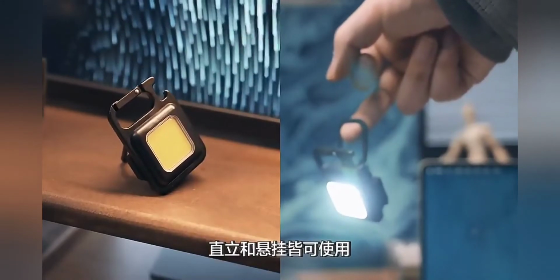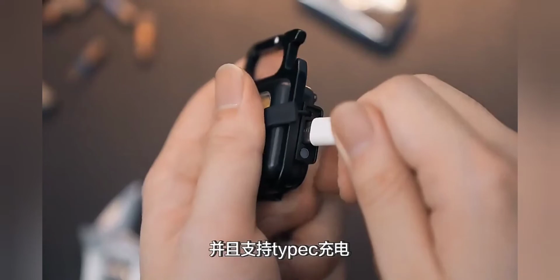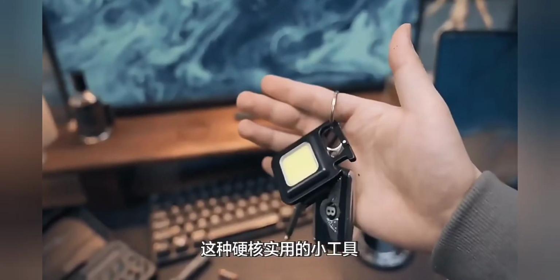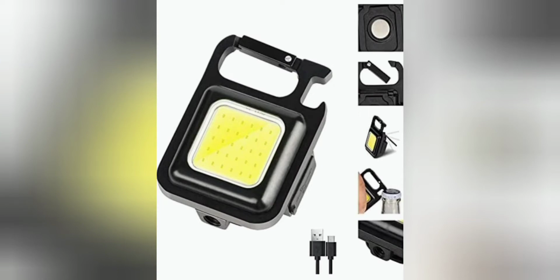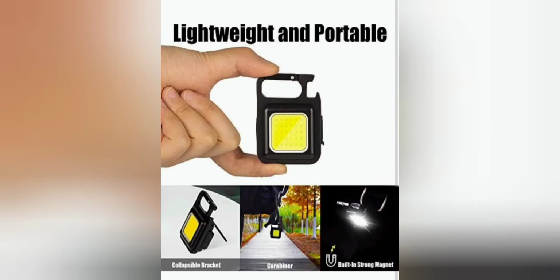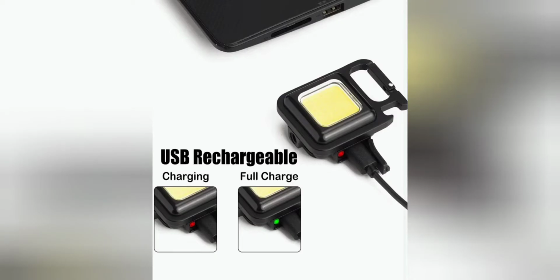Three different light modes to suit your different needs. It can also double up as a bottle opener. USB rechargeable. Widely used, this portable flashlight has a carabiner that can be easily attached to your key ring or your bag, and it's also water and impact resistant.